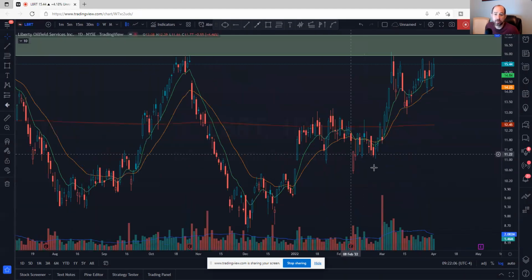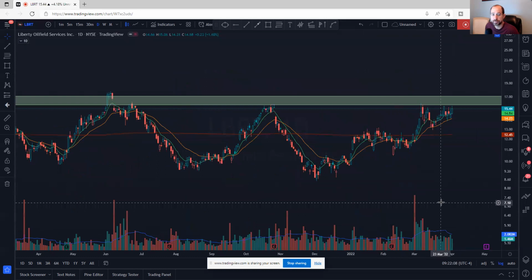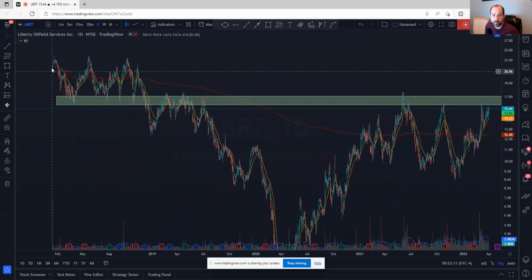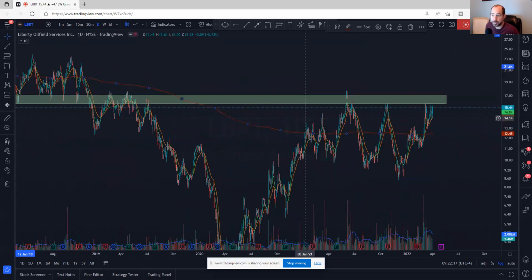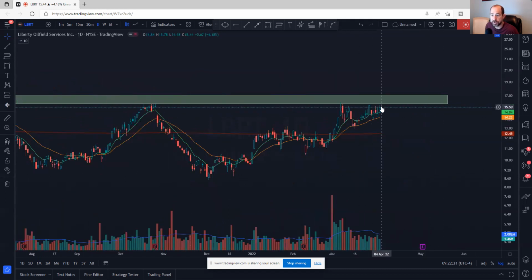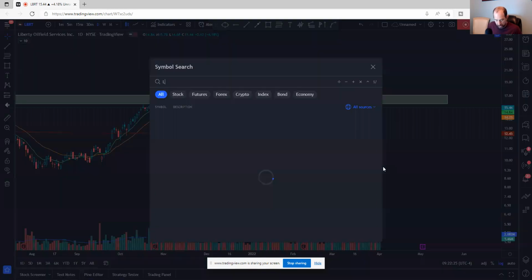LBRT, Liberty Oilfield Services. So as you can see from the IPO, this has been an important area. Zooming in to what we see here, nice little consolidation. If it can break out, I think this could be a long.